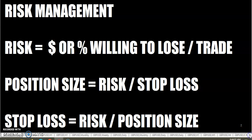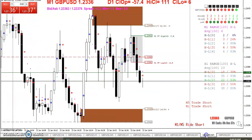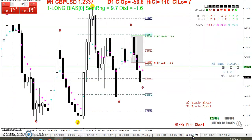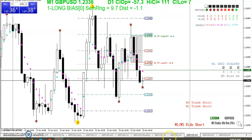So, what am I talking about? Range trading. Well, if you look here on the 1 minute chart, you can see price is stuck in a range right here. Or you can look at it this way, or you can look at it this way, but you see price is stuck in a range.